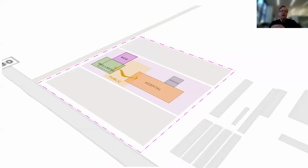So in the master planning, we knew it started out as an ASC that eventually became a hospital. One of the things that was really important was to develop a hub that is a public space. And then one of the things that came into it was that we had physicians that we wanted to accommodate.